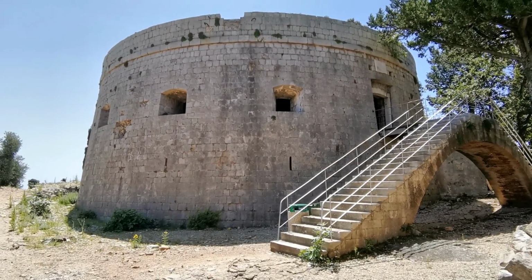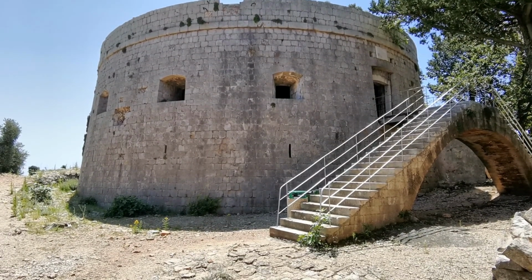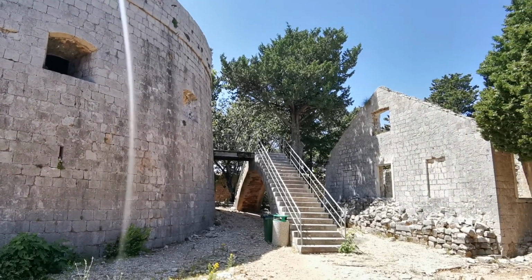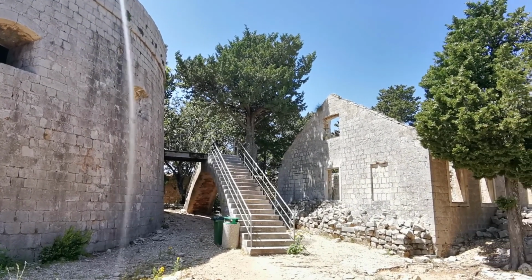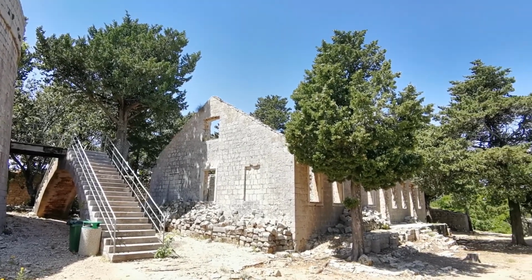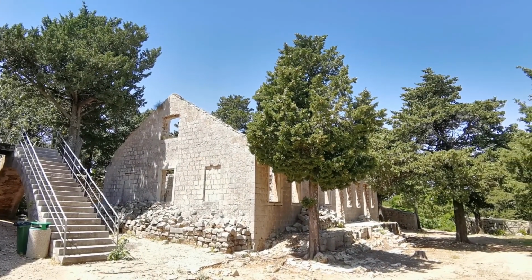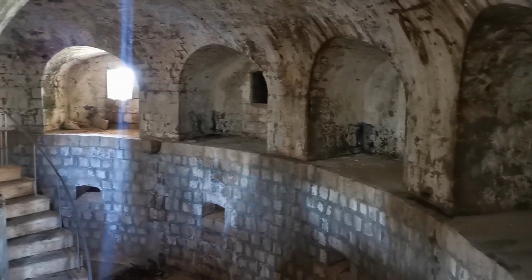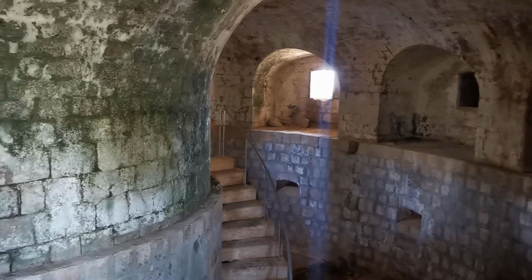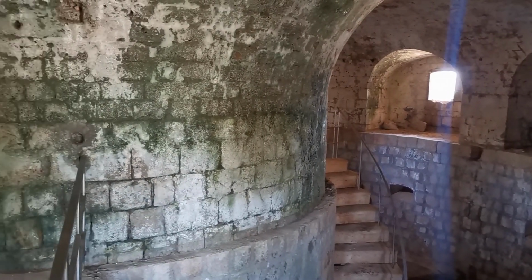Just a little bit of history: the building of the fort on the highest peak of Lokrum was initiated by the French army after the occupation of Dubrovnik in 1806. And it was completed during the Austrian administration around 1835. Now I'm going to go inside the fort and up to the top, which we should be able to have a great view of the Dubrovnik area and the sea.